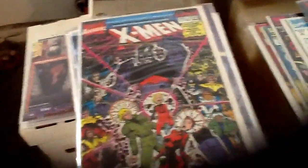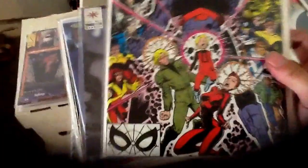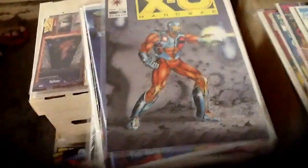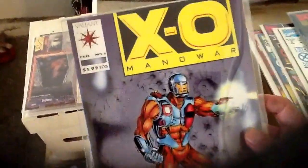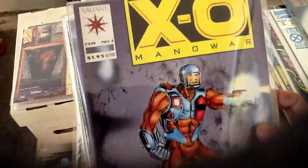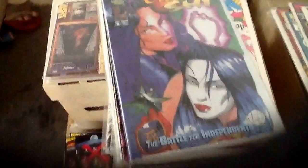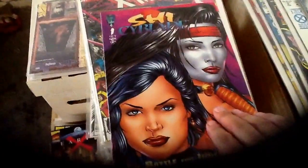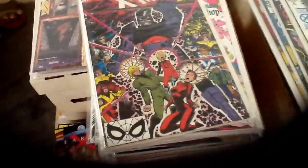Bishop, we got like 4 or 5 copies of the first true appearance of Gambit, his first cameo. I think this is the first X-O Manowar. Like I said, I don't know how much this is, but I've seen a couple of them sell for about $10, so no big deal. I believe it's the first appearance of Witchblade, and this is a different cover, I believe. Another Gambit, another Bishop. Got a lot of cool stuff, guys.